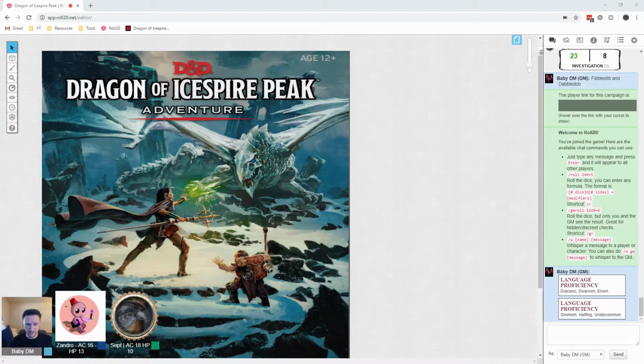A little bit later, Xandro wanted to go down and visit the Lion's Shield Coster and use some of that adventuring money to get some better armor. I think you had upgraded to studded leather, if I'm not mistaken. Yes, I did.